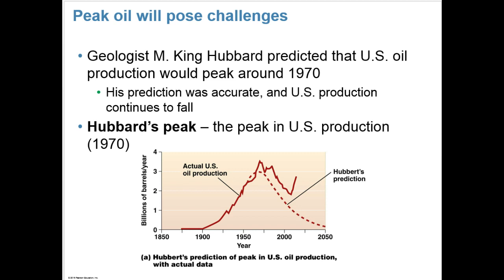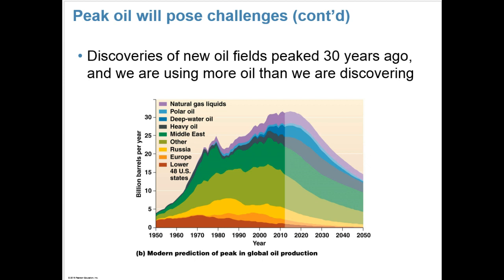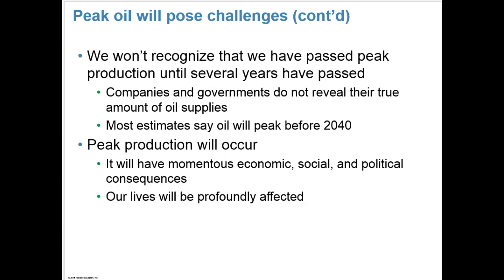Geologist M. King Hubbert predicted that U.S. oil production would peak around 1970, and his prediction was accurate, and U.S. production continues to fall. Discoveries of new oil fields peaked 30 years ago, and we're using more oil than we're discovering. We won't recognize that we've passed peak production until several years have passed. Companies and governments don't reveal their true amount of oil supplies.